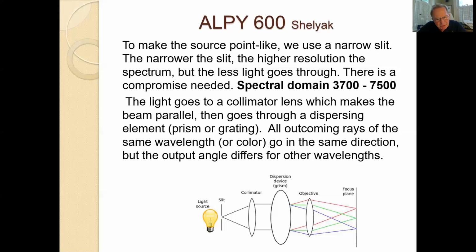So when the light goes through it, it diffracts. A collimator directs that light at the actual dispersion device, and in the ALPY, we call it a grism. And it's a grism because it's a combination of two items, two pieces of glass. One is a transmission grating, and the other is a prism. Once it goes through that, another lens will focus each frequency at the focal plane, which would be the actual camera.